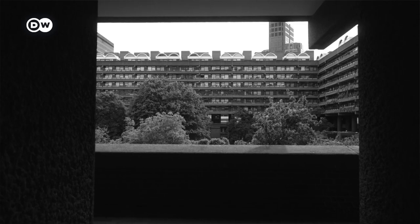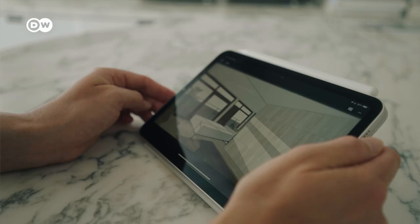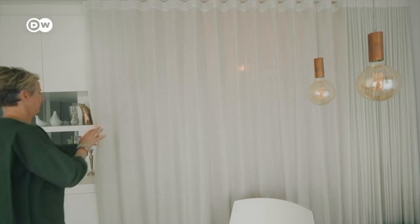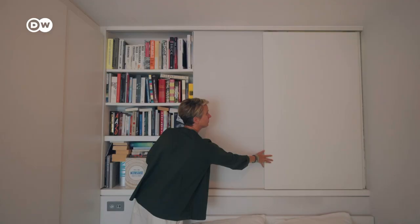The Barbican includes a performing arts center, an art gallery, and residential complexes. Architect Melanie Schubert has renovated some 2,000 of the flats for clients. She's lived in one of them herself for a while and knows that many of her former neighbors are fans of Brutalism. Brutalism, well, I really like it, but I think if you come with no prior knowledge of Brutalism or the Barbican or modern architecture, I think it's a bit difficult.